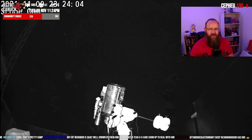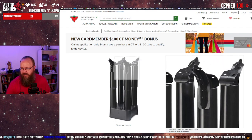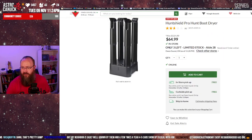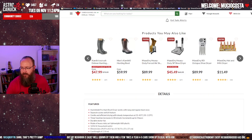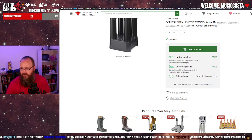But again, keeping everything warm and dry. So something like this, I don't know if it would work. Would it be powerful enough? I would assume it's AC powered.